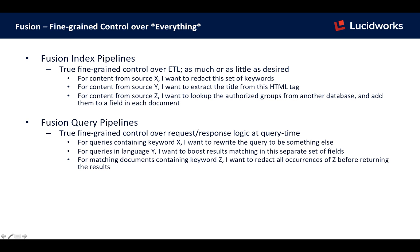So, some high-level business problems here. For queries containing a certain keyword, you might want to rewrite the query to be something else, and that might be contingent on any number of other factors. Like if you're doing e-commerce web search, maybe in a certain season for a certain user from a certain place, you might rewrite things in a custom way. That kind of logic was mostly handled inside application layer code rather than the GSA itself. In Fusion, you can do it right there in the query pipeline.